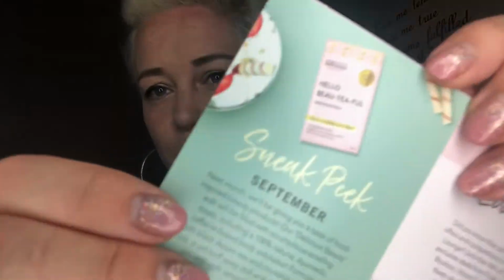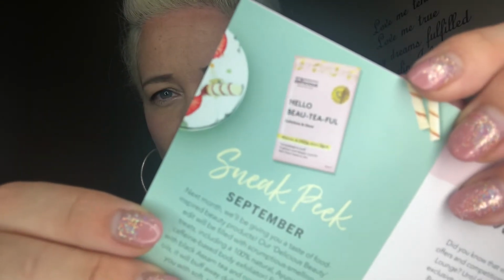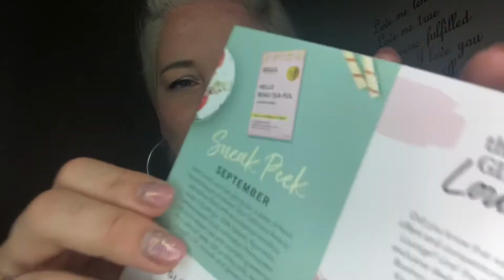Okay, so the sneak peek for next month, for September, if you want to know, stick here. If you don't want to know, then fast forward. I will show you a picture and I will talk about it. Okay, the sneak peek for September is this, which I don't know what that is. So I'm going to read it.